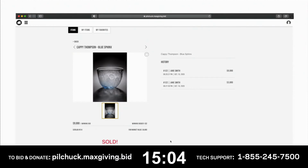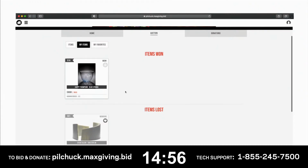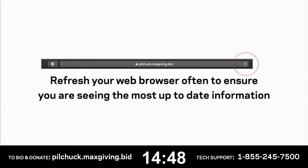Remember, others could be bidding at the same time or within seconds of you. The system will automatically award the item to the first bidder who selects Buy Now, or bids up to the Buy Now amount, or to the top bidder at the time the auction closes. It is helpful to periodically refresh your browser to make sure you are viewing the most up-to-date information.